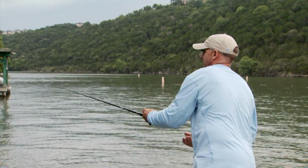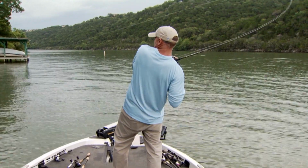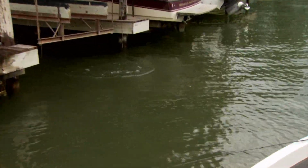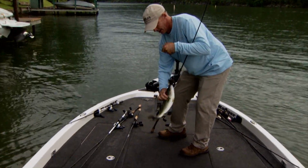Probably my three favorite baits for fishing docks, the first is a jig. The great thing about a jig is it's a bulky bait. It's something that you can skip up under there really well. You can swim a jig, you can also hop a jig all the way back, but a jig is one of my favorites.